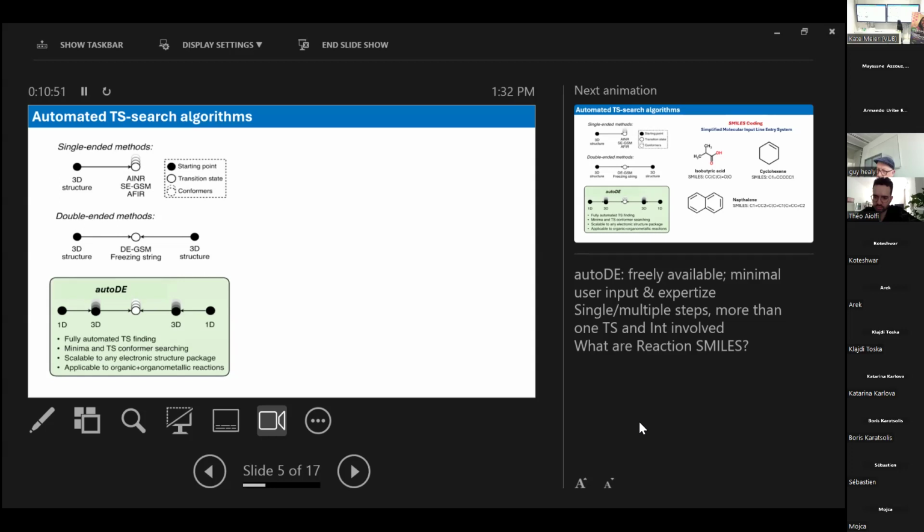Here I will talk about one of the algorithms which is very widely used in the literature nowadays, that is AutoDE. This is also a kind of double-ended method, which is an open source Python program, and which can locate the transition states and intermediates. You just provide the input structures of your reactant and the product in terms of 1D reaction SMILES. What are reaction SMILES? I'll just come into it.